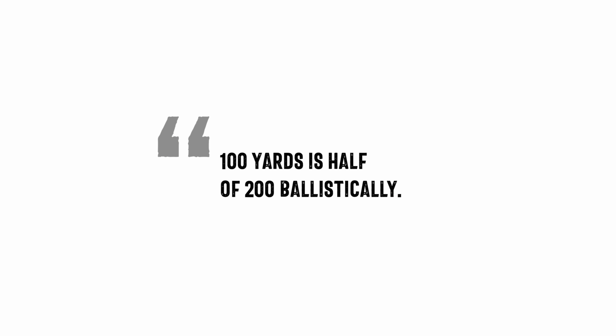100 yards is half of 200 yards, ballistically speaking. This is one that can sometimes trick you a little bit. So if you're used to shooting 100, 200 yards, and now you want to start getting into this long range game, you may think, but you know, if I'm shooting 1 MOA at 100 yards, I should always be shooting 4 MOA at 400 yards. Isn't that how it works? And it's not necessarily true.